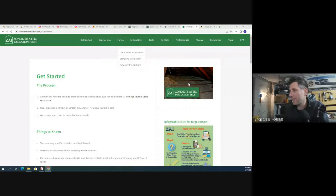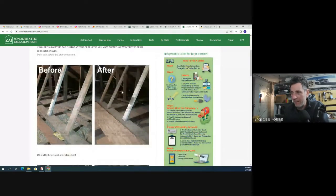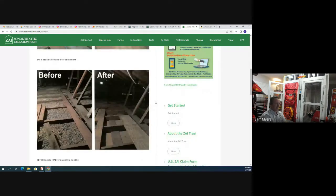I pulled up the vermiculite thing. This looks familiar. I met this guy, the attorney that runs this trust. He came to a conference we were at a few years ago, and I guess people just aren't taking advantage of it. So I think what it comes down to is in a lot of cases they'll cover up to about half of the cost of the remediation that needs to be done. So it's a good resource to know about if you run into that.